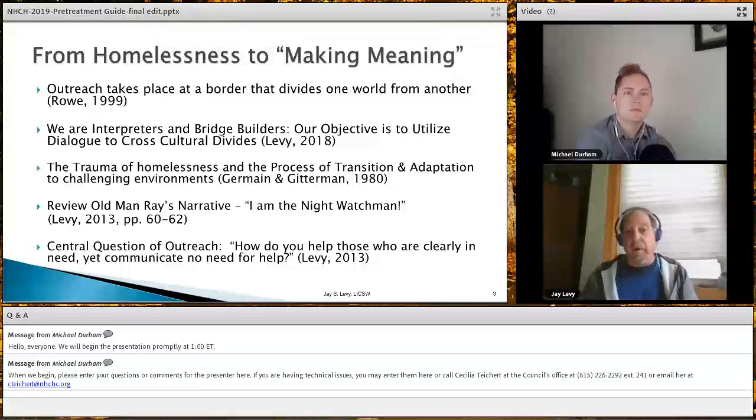I'm not discounting those kinds of assessments. They're very important in the work we do. But I'm here to talk about pretreatment, which is how we set the table for the expertise to be applied. Now we know that trauma and homelessness is linked.